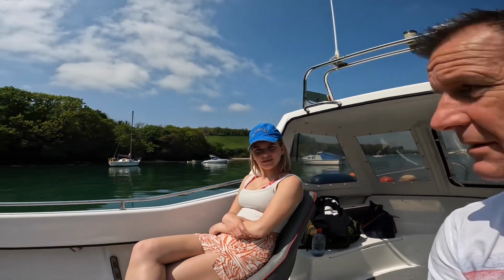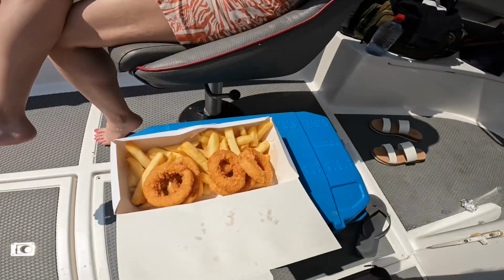A quick trip out for enough mackerel that we wanted to take home for some food, loads of pollock for some good fun. I was gracious enough to let my daughter catch the most fish. Yeah. Quiet. We pulled into Salcombe for a quick pint, and we're in this bay now to have some calamari and chips before we head back in.